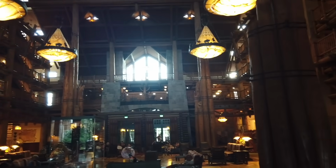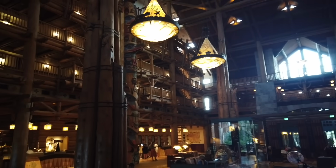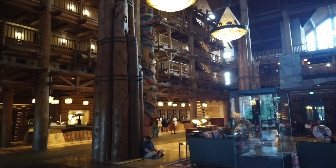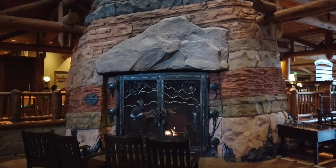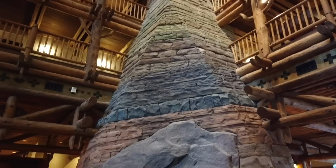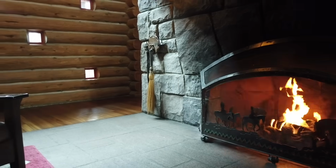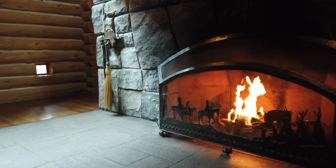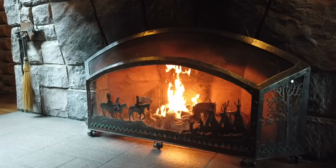Now, yes, I understand Orlando is hot most of the time. You probably never need a fireplace, but it really sets the mood, sets the tone for this resort. I think it's really fun. You've got rocking chairs right in front of the fire. And I just learned from Breedlove the other day that there's a fireplace on the second floor as well. So there are plenty of places to sit and relax and enjoy the ambiance of a nice fire in a rocking chair. I mean, can't get better than that.